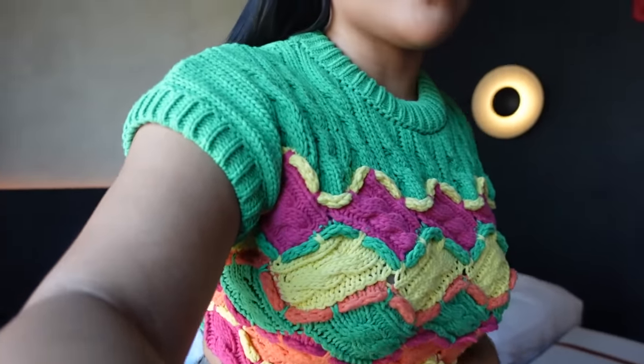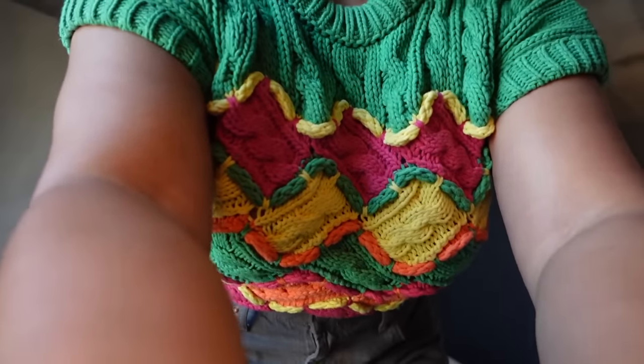Okay, y'all, so we just got dressed for brunch. My outfit is actually all from Zara. And then I'm just carrying my orange Dior bag.